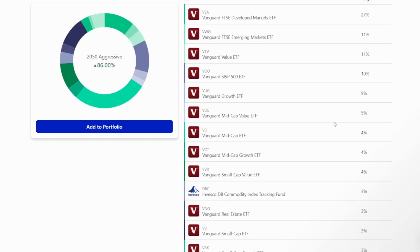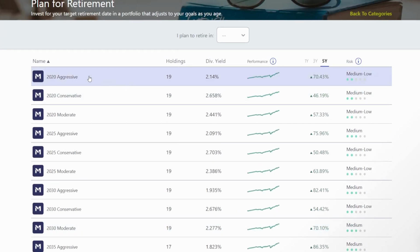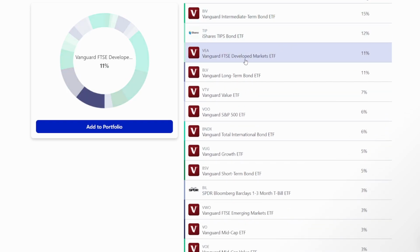And as time goes on, the M1 Finance team will adjust the weightings between equities and bonds to start you off being really aggressive the further away you are from retirement, and becoming more and more conservative over time as you get closer and closer to that retirement date. Because if we look here at the 2020 moderate one, we can see that it has a lot more bonds than it does developing markets like the other one had.